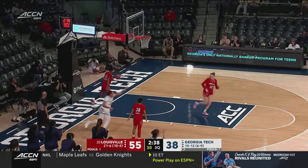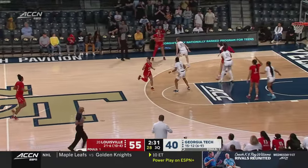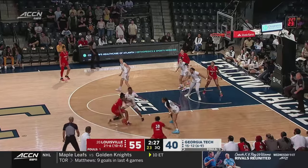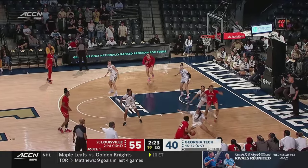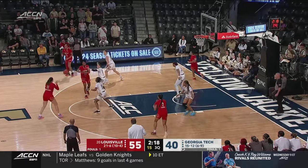Speaking of drives, inside the bucket for Tech. And Aisha connects. Adonis, that's Juan Adonis that had the layup. Lead back to 15 against the zone. Jefferson's been held in check. She has enforced it.